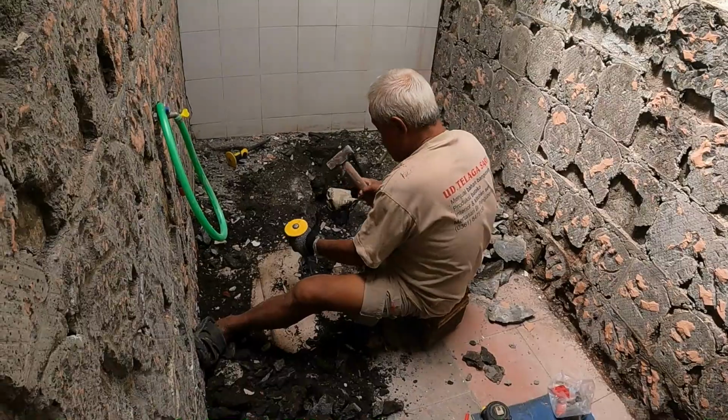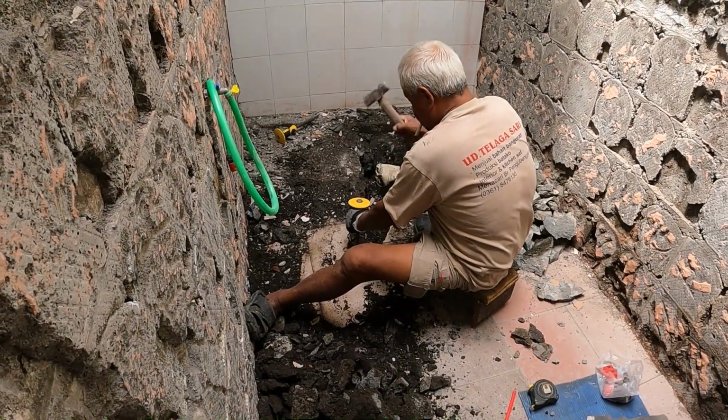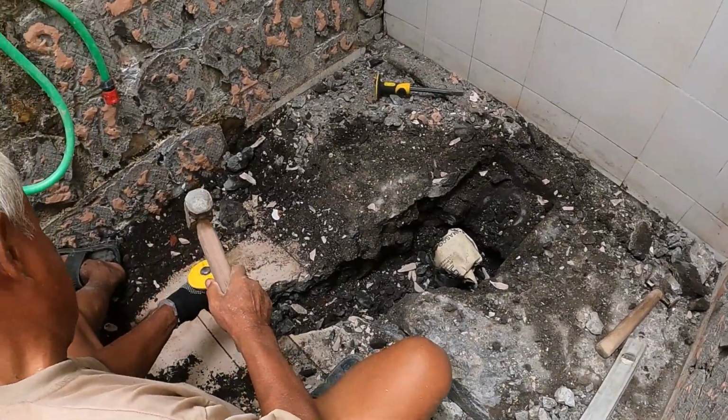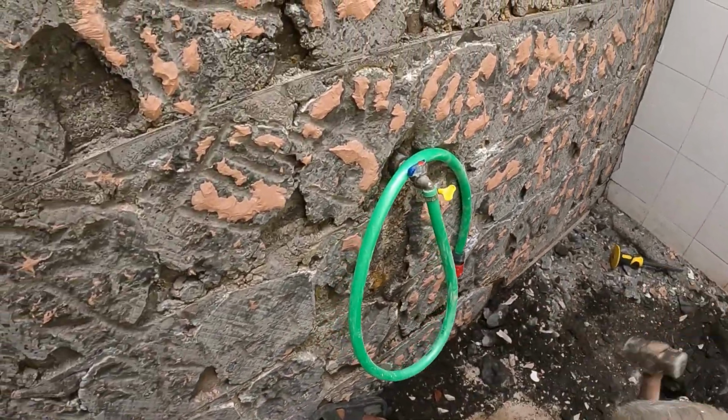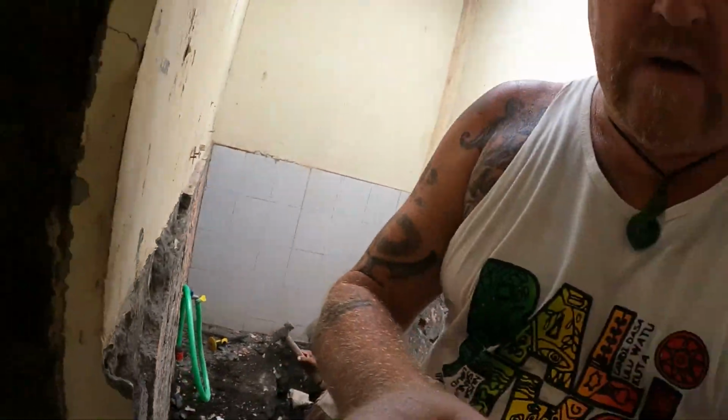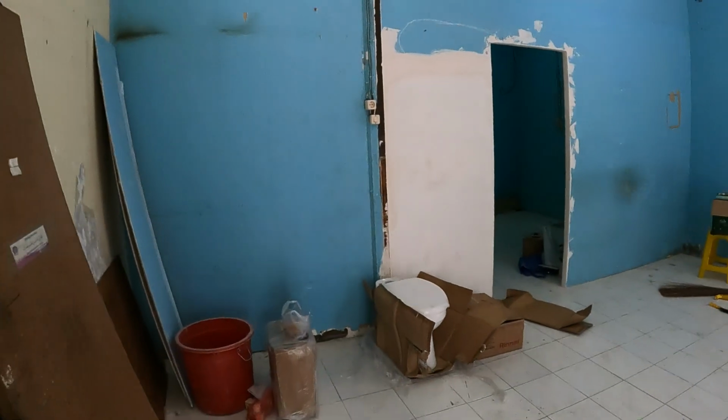Hey boss. Yeah. And see, this is how you make things. So look, that's going to look beautiful when we're finished. We're going to have some nice big tiles in there, and we've got the toilet. There it is there, all set up. Nice new one, and it flushes. Got a little hot water service that sits on the wall as well, so I'll be able to have a hot shower without boiling a bucket.